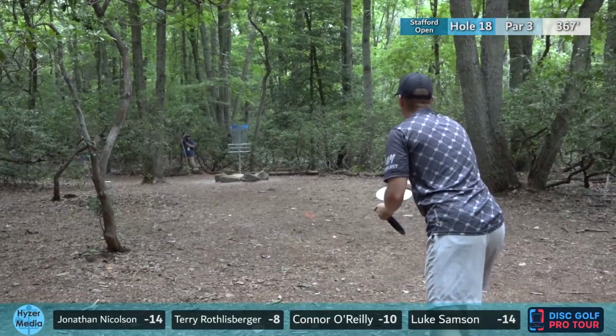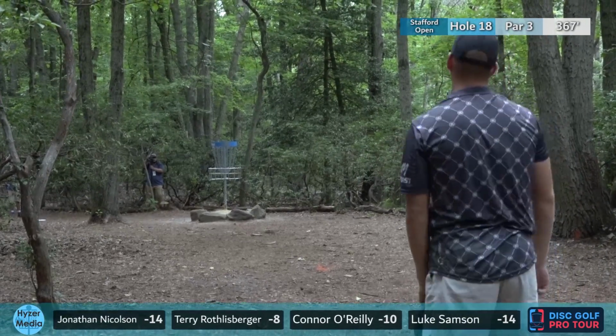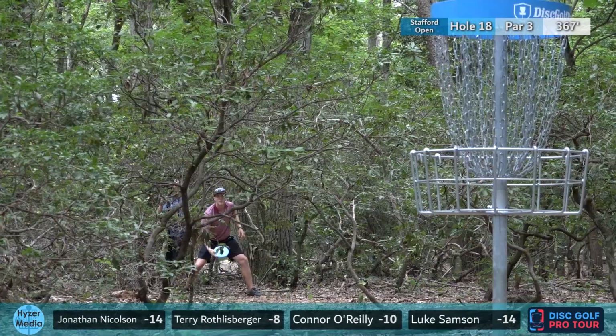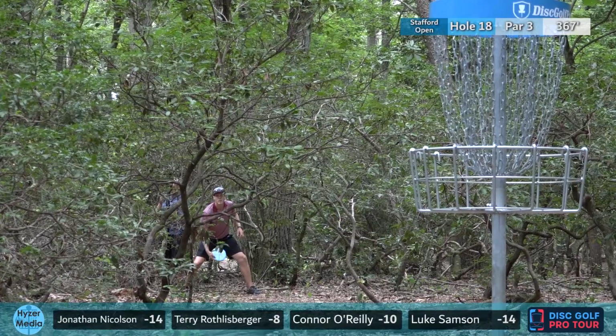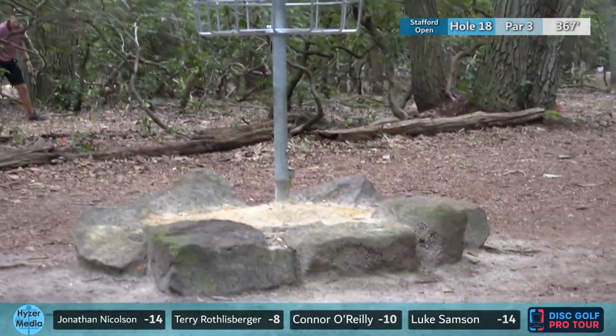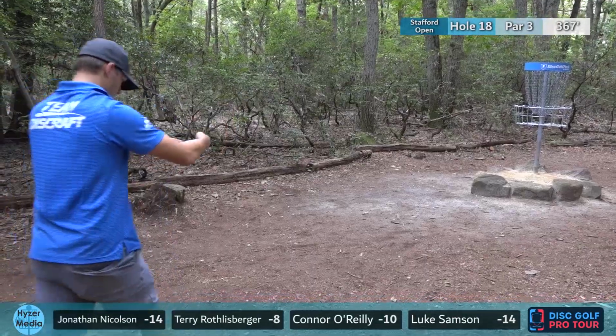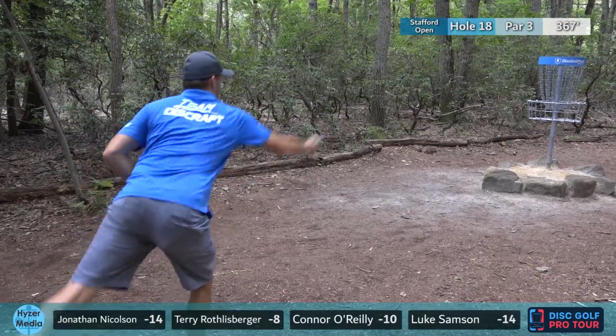Luke does have an open look after a great tree kick. Can he capitalize? Oh, and just inches low. He ran it. He tried. Bring the whole freaking tree with me. Jonathan going up and over, just not enough. Catches a couple leaves, might have just slowed it down.